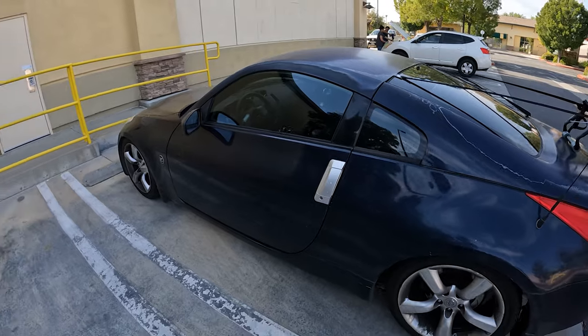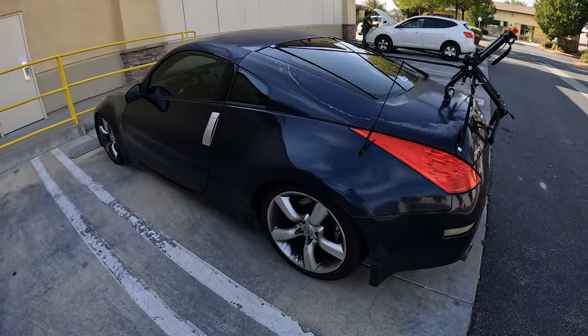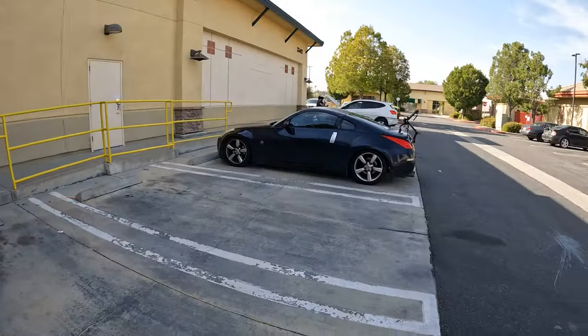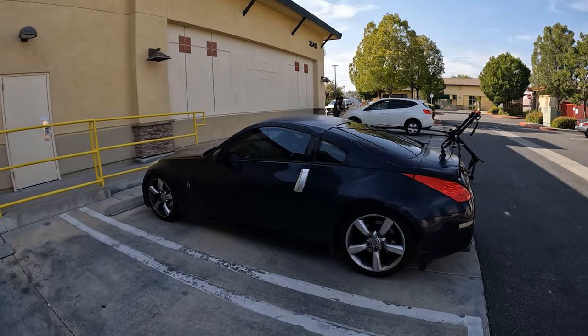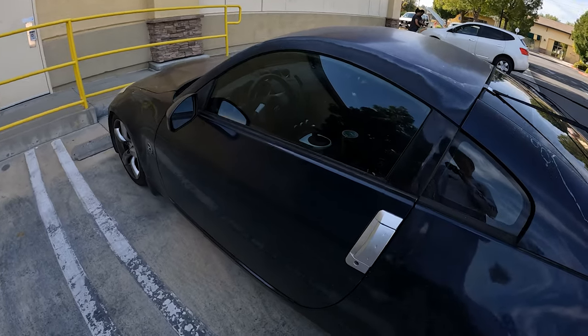Dang, this thing, it doesn't look too bad in the shade, you know? Just don't look too close. But I'd say from like right here, if I saw that thing, I'd be like, dang, man. Then as you get closer, it's like, oh, dang, man.